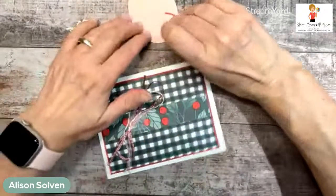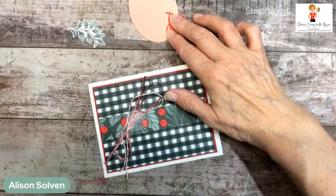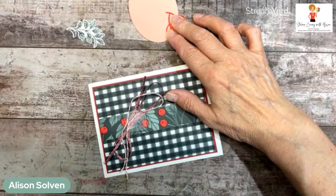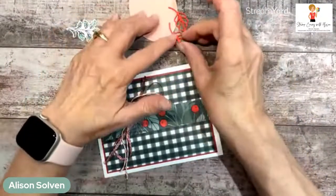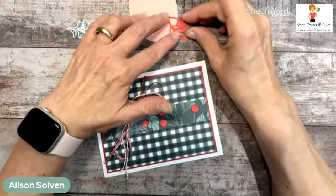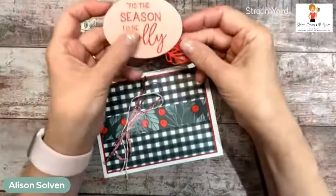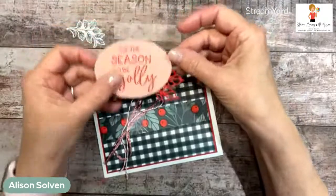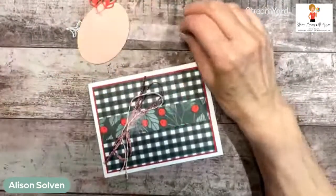Yeah, I think so. So what I can do is I can use some of the Paper Pumpkin glue dots or our regular glue dots. That would work too. But I'm going to just use, there we go. There we go. And then I got a little bit more play. So that's coming together. Let's pop this up.